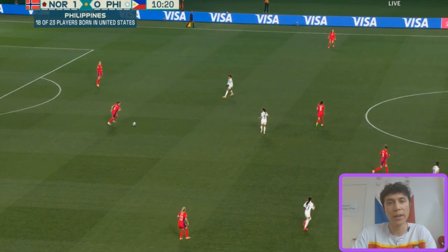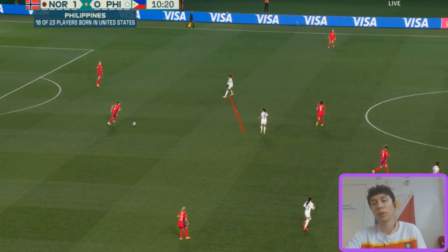So let's start off here in the 11th minute, where Norway is trying to build the ball out of the back. And here we can already see huge problems with how the Philippines is pressing, because we have 2 strikers here essentially marking nobody, and we don't even see our central midfielders at all, which means number 8 here is going to be wide open. Essentially, we don't have anyone pressing the ball, and we don't have anyone marking the progressive pass forward, which is where number 8 is going to be at all times.